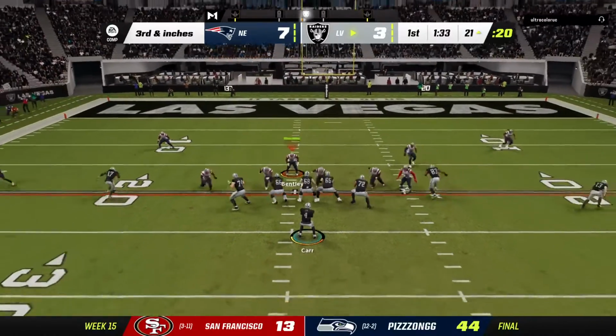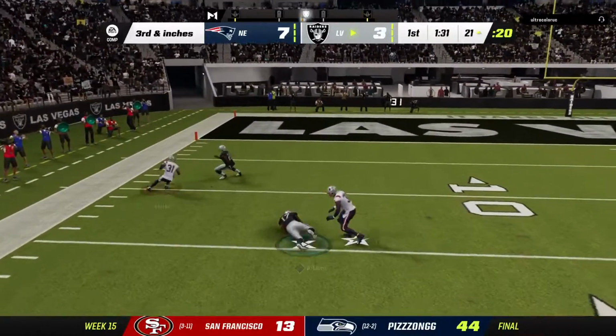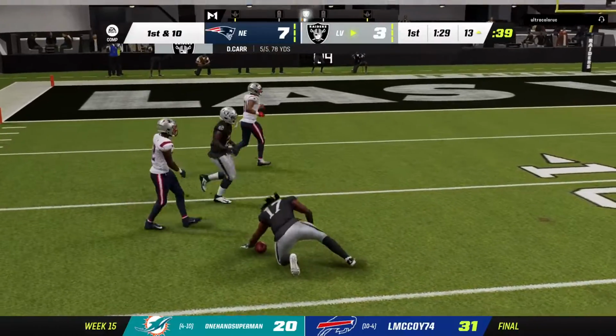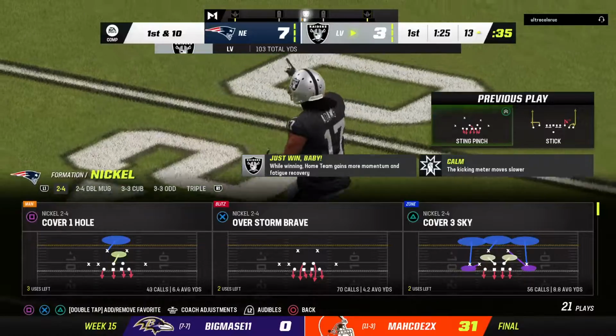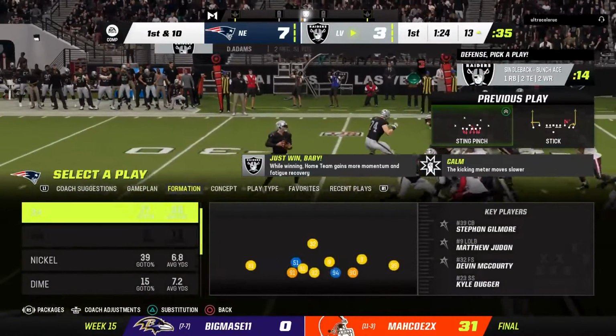showing the shotgun. Then they ran out of it. That's a nice play by them defensively, though, to hold it to a short gain. And he is going to have the Raiders first down, and he'll have it by plenty as they're able to keep the drive alive on 3rd and inches.